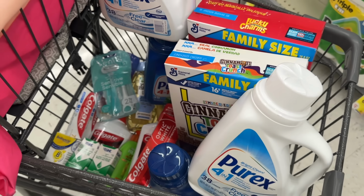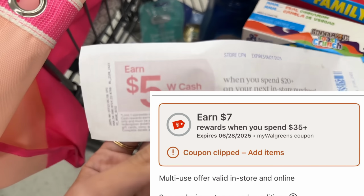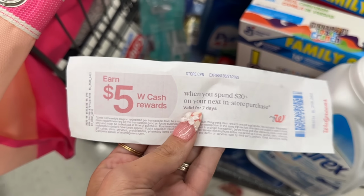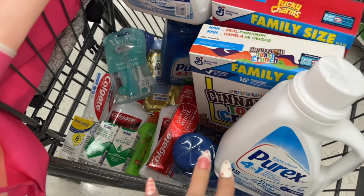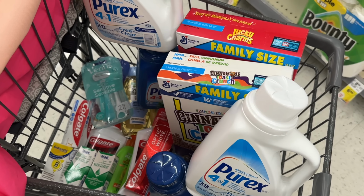Alright guys, so this is everything I'm picking up today. I'm going to do a few transactions. On one, I'm going to use a spend 35 get 7 digital booster and stack it with my spend 20 get 5 paper booster. It's 1 day expired, but it will still work 1 day expired. Register rewards do not work 1 day expired, so just keep that in mind. But we're going to go ahead and check out.